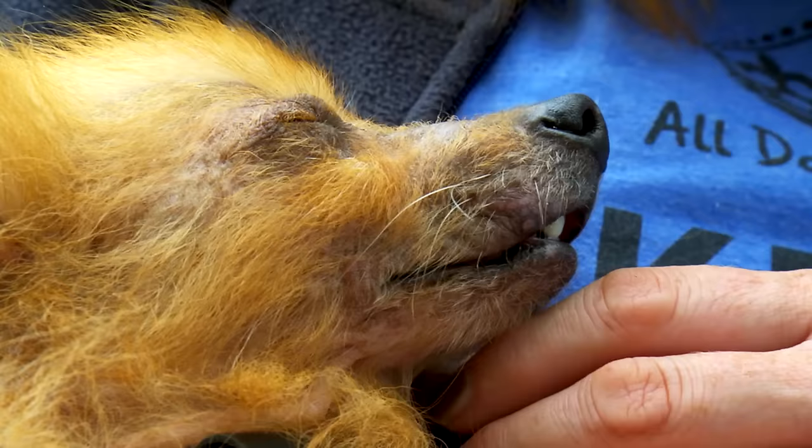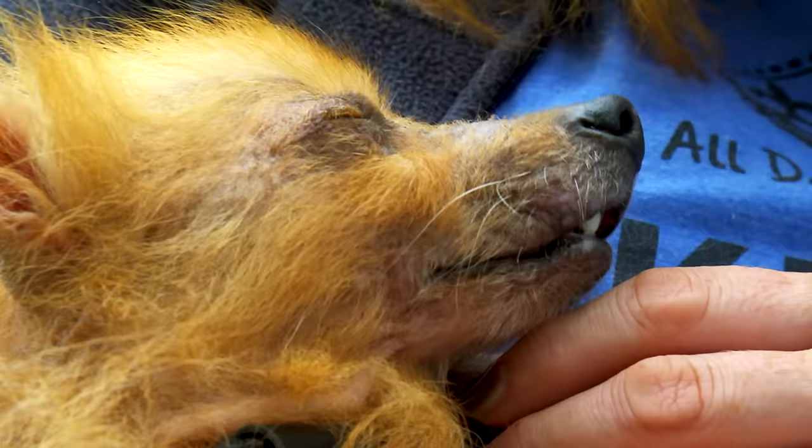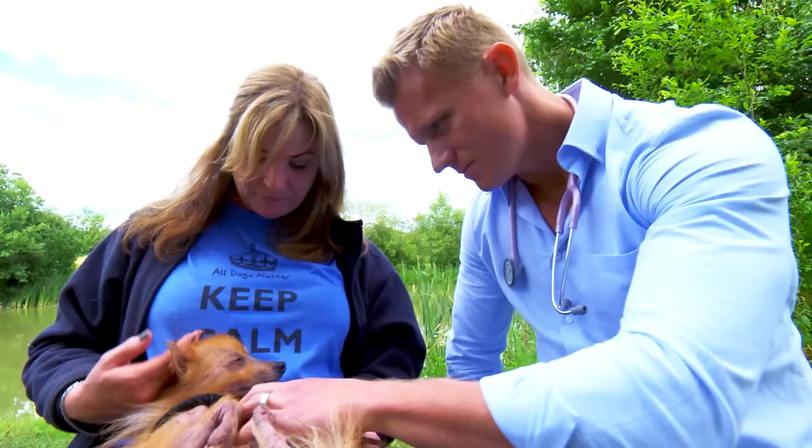So I think what we need to do is take it to the practice, and then just get to grips with what exactly is going on. So you're going to go with Scott, he's going to take care of you, and you're going to come back. Well, you're going to find your forever home, and you're going to be a stunner.